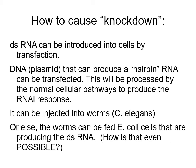The most unbelievable version of this is that you can actually feed the worms E. coli cells that are producing the double-stranded RNA, and the worms will have an RNAi response against the complementary RNA, even after eating the E. coli. Weird.